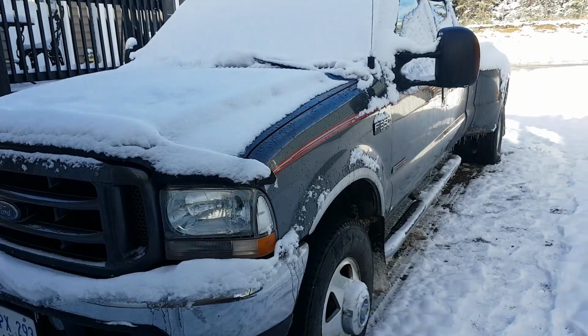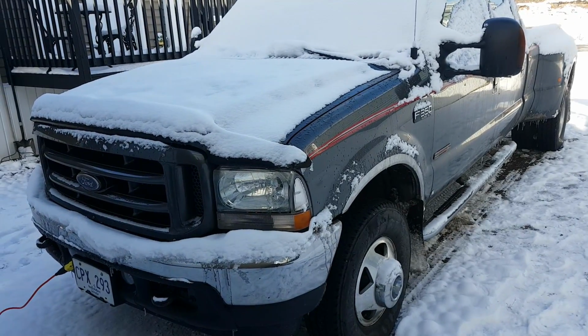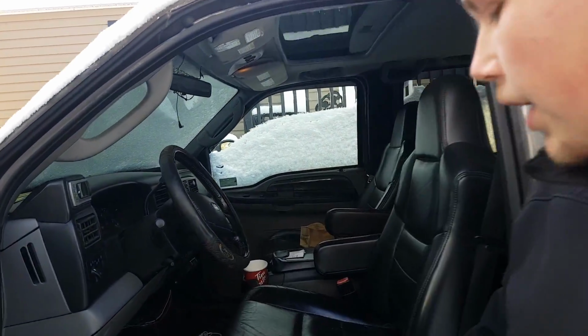Alright, this is a cold start of a 2003 F350 6-liter Super Duty. She's a dually. Right, nice like. Had it plugged in. I think it's kind of a bitch to start, but it shuts down good.